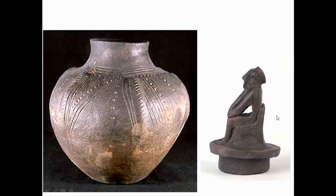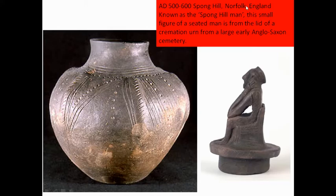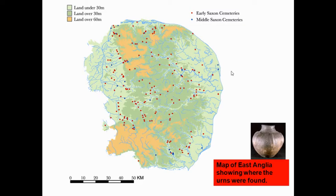And this is really the best evidence we've got of where the Anglo-Saxons lived, the examples of things they buried in the ground. This one is found in Norfolk, so in that area that we're talking about where we think the Anglo-Saxons came first, and it was found in the ground by archaeologists. Now, here's a map showing where all of these urns were found in East Anglia, and there's loads more in East Anglia compared to other parts of the country. So that's one of the reasons that we think that they settled there first, in the places we now call Norfolk and Suffolk.